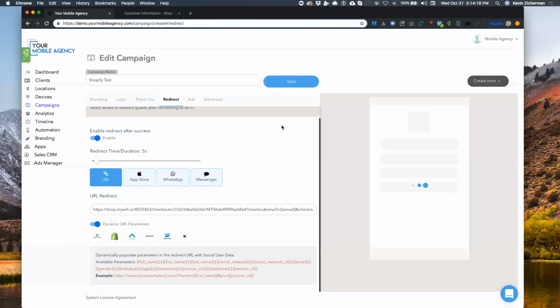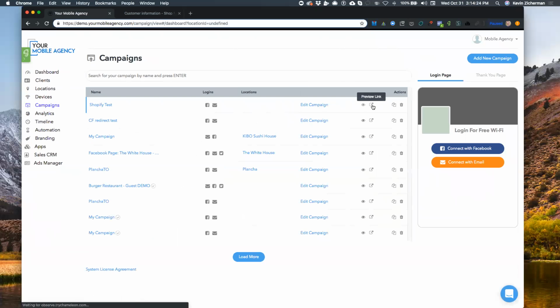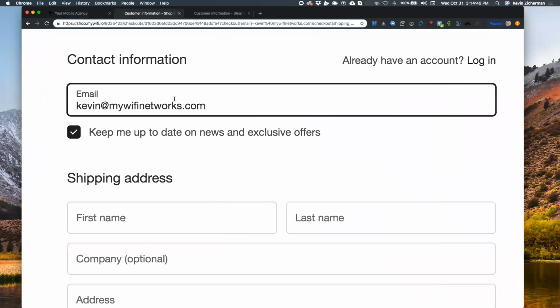I click on save. Same thing, this will take me to the flow. I will connect with email. And once I connect, 5 seconds later, it's going to redirect me to the thank you page with that information already pre-filled on the form, as you can see right there.